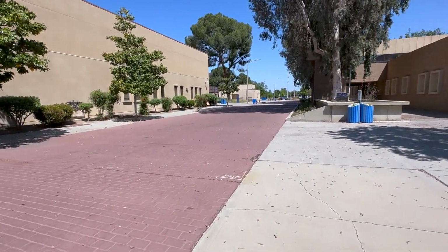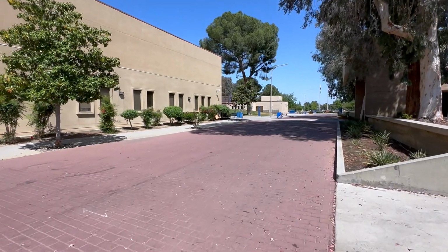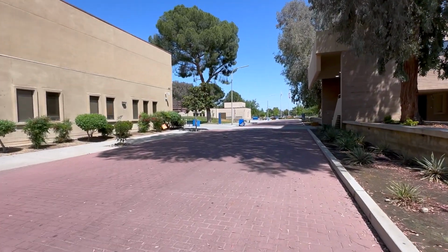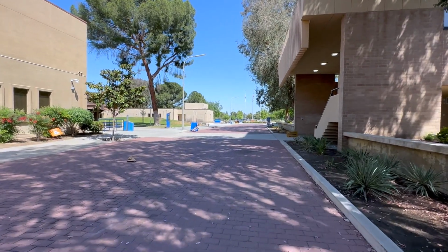And let's continue on this beautiful campus and beautiful day. You can hear the birds singing and the squirrels running around looking for some food.